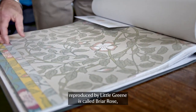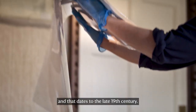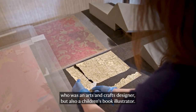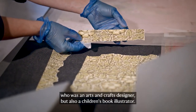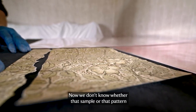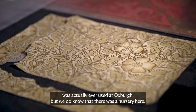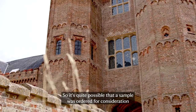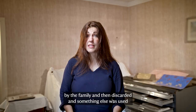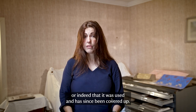One of the papers reproduced by Little Greene is called Briar Rose, and that dates to the late 19th century. It was designed by Walter Crane, who was an arts and crafts designer but also a children's book illustrator. Now, we don't know whether that sample or that pattern was actually ever used at Oxborough, but we do know that there was a nursery here, so it's quite possible that a sample was ordered for consideration by the family and then discarded and something else was used, or indeed that it was used and has since been covered up.